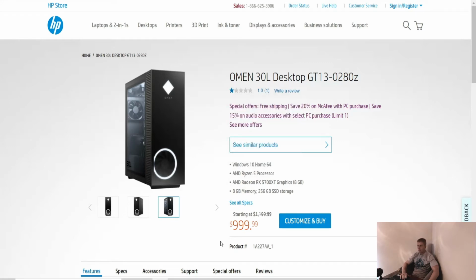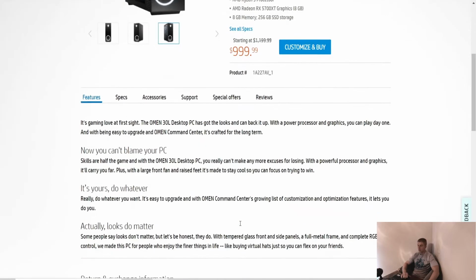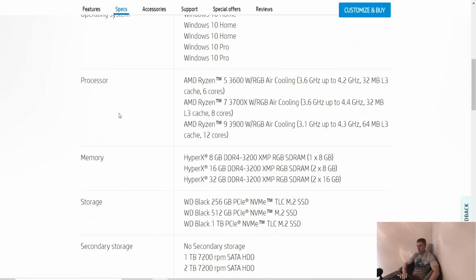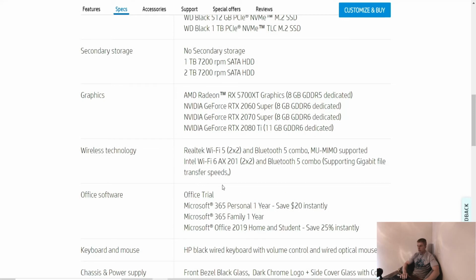And it's definitely lacking in some areas, but what you do get for $1,000 is a Ryzen 5 3600, fantastic CPU, and it also gives you a RX 5700 XT, which is a fantastic GPU. And as I've made the point many times before, when you're buying a pre-built and you understand that you're overpaying, you at least want a good user experience out of it. And a Ryzen 5 3600 with a 5700 XT will be a fantastic user experience.